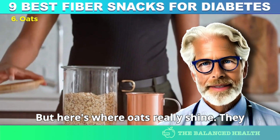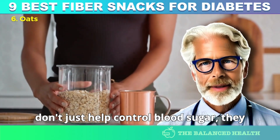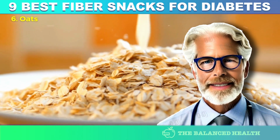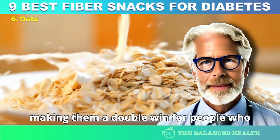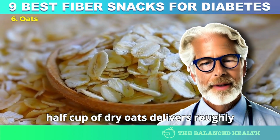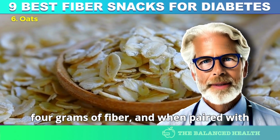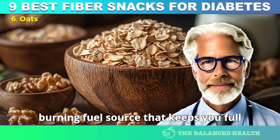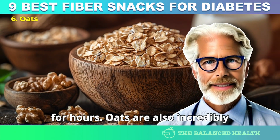But here's where oats really shine. They don't just help control blood sugar, they also help reduce bad cholesterol levels, making them a double win for people who face increased cardiovascular risks. A half cup of dry oats delivers roughly 4 grams of fiber, and when paired with protein or healthy fats, it becomes a slow-burning fuel source that keeps you full for hours.